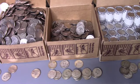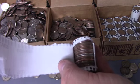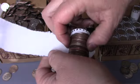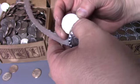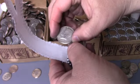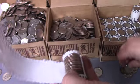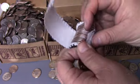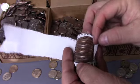Okay, let's keep going. Okay, guys, this is roll 24, and this might be silver. It is. 1966. That is our 10th find of this box, our 30th find in the last two boxes.